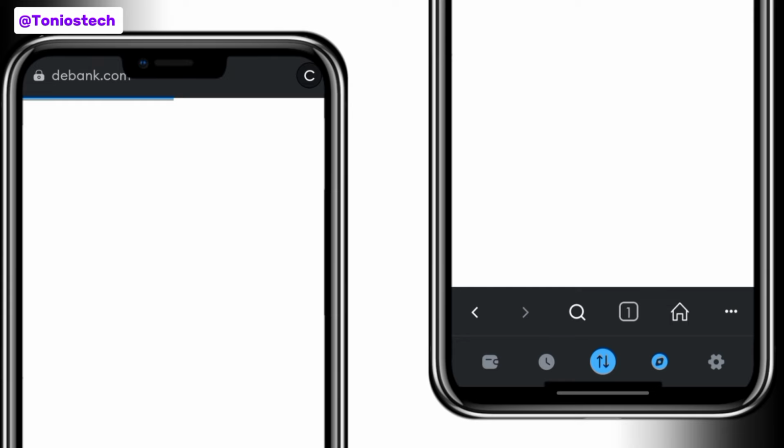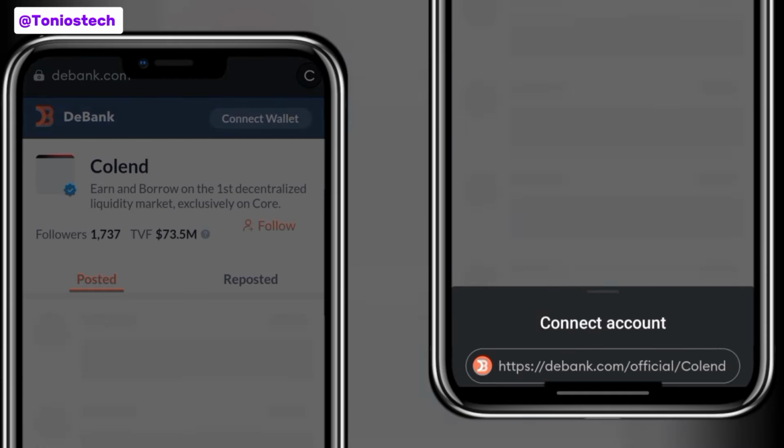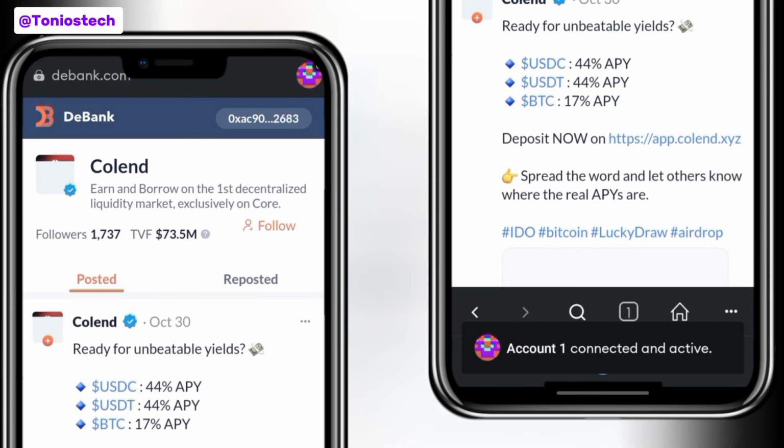And remember, we are doing all of this inside MetaMask, even though you can do it on your mobile browser, but I prefer MetaMask. So I'm doing this inside of MetaMask. Chrome browser will not work. And let me click on this connect, and I'm connecting my wallet to this page.